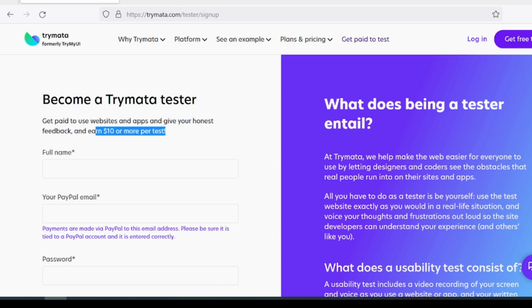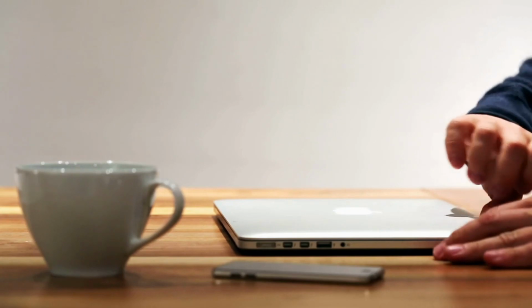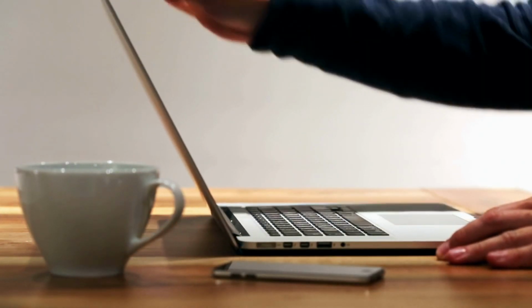They do pay $10 or more per test, and what happens is web designers and coders will want real people to test their sites and apps before they are made public. So this is where you'll come in and test it. For example, it'll look something like this.